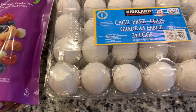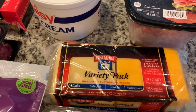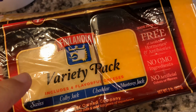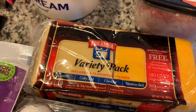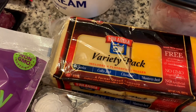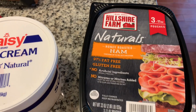We got eggs, and then we got some sliced cheese. And this sliced cheese comes in a variety pack. It's got Swiss, Colby Jack, cheddar, and Monterey Jack. So y'all know, if you watch the channel, we do a lot of hamburgers and we do sandwiches. And like I said, I'm ready for some easy meals. It's summertime, so looking forward to some easy summertime sandwiches. Picked up this ham deli meat.